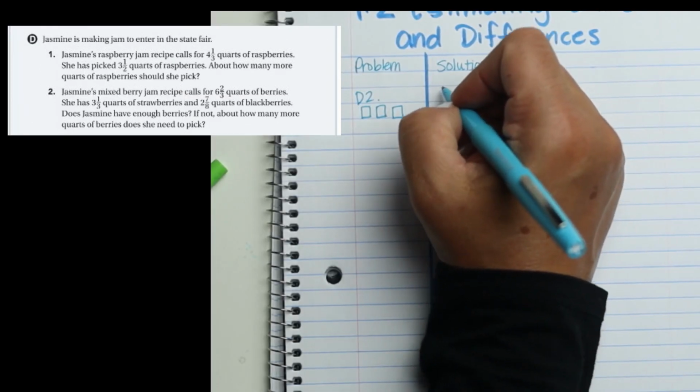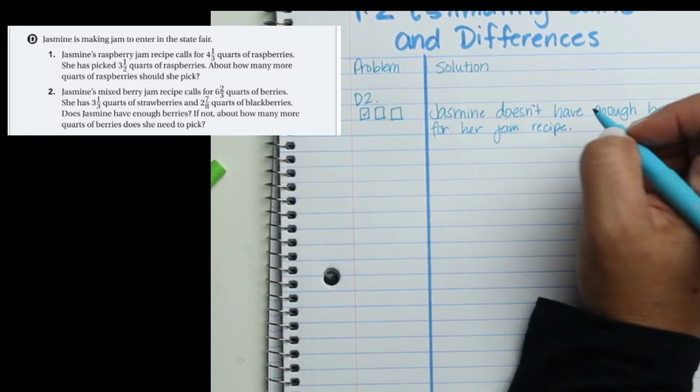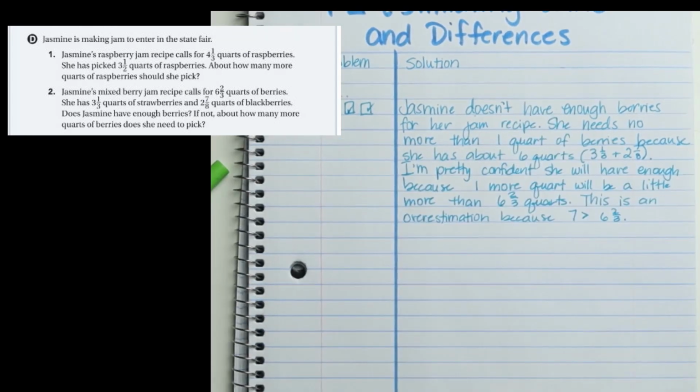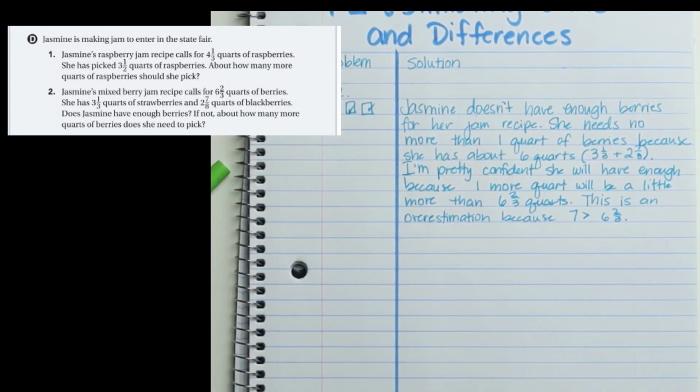Estimate, answer, explain. So Jasmine doesn't have enough. And then I need to explain my answer. Pretty confident. Jasmine doesn't have enough berries for her jam recipe. She needs no more than 1 quart of berries because she has about 6 quarts, which is about 3 1/3 plus 3, 2 7/8. I'm pretty confident she will have enough because 1 more quart will be a little more than 6 2/3 quarts. This is an overestimation because 7 is greater than 6 2/3.